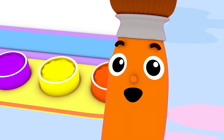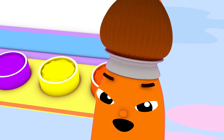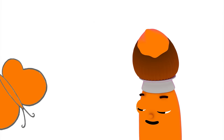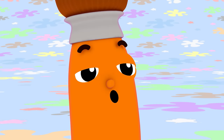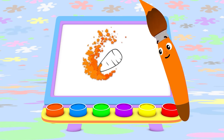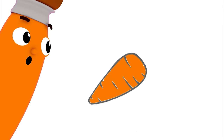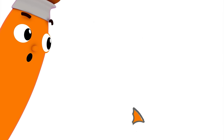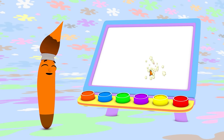I'm going to paint with orange, and I'm going to start by painting a butterfly. Look at Miss Madam Butterfly go! Bye-bye, Petey. What else can I paint with orange? I know! A yummy carrot! Look at how orange and crunchy it looks! Whoa! That orange carrot really was delicious and super crunchy!